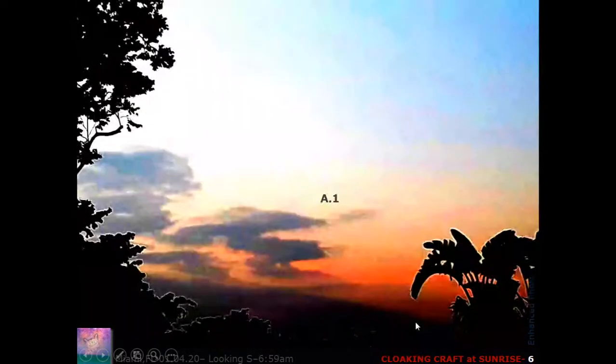Alright, this one's called Cloaking Craft at Sunrise, and we're looking south, and so I put letter A because this starts to look very curious to me, not at all like any typical cloud cover. These certainly aren't the puffy white cumulus clouds or even gray ones. We've got rough edges on here. Looks like something is shooting off from here in this trajectory along this line. So I put A there so we could take a look at this whole thing with some enhancement.